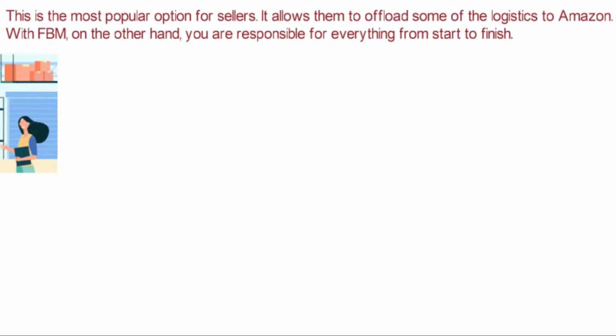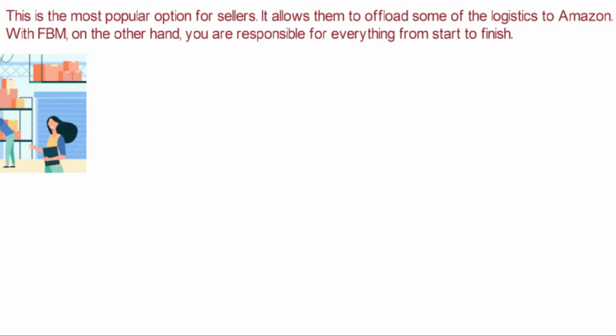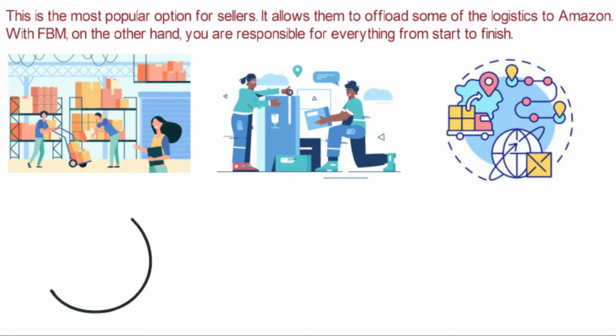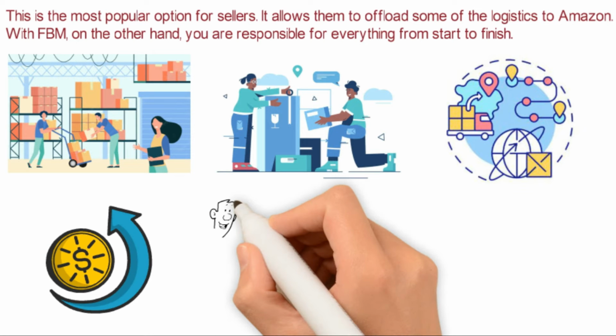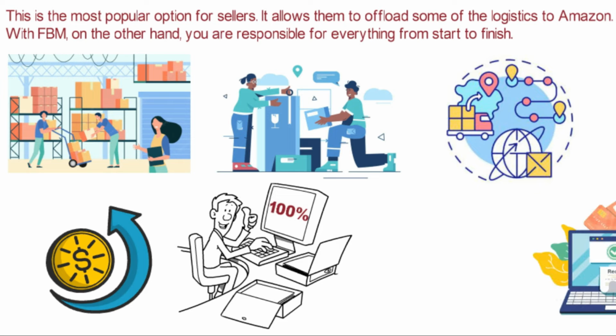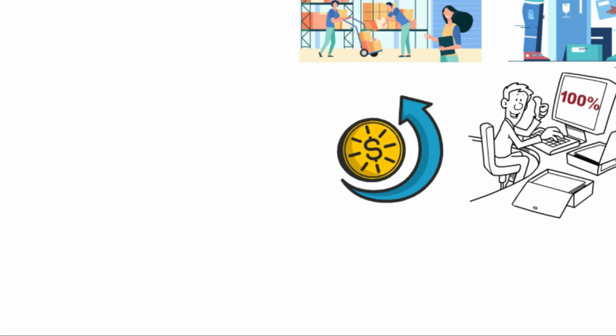With FBM, on the other hand, you are responsible for everything, from start to finish. This includes storage, packaging, and shipping your products. While this option may be more work, it can also be more profitable. You get to keep 100% of the profits, after all of the expenses have been paid.